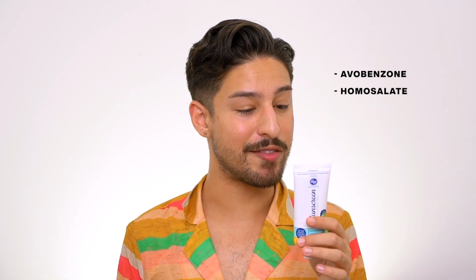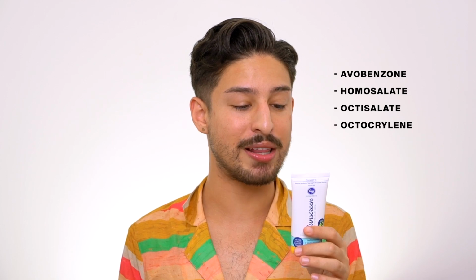This is so matte. And I specifically like this for summertime. I first tried this when I was living in Chicago. It was humid, it was summer, and I'm like, oh, this is good. This is nice. The filters of this, it is an American sunscreen, so just note that. For the filters, it does use avobenzone 3%, homosalate 11%, octisalate 5%, and also octocrylene 10% for that SPF 40 broad spectrum protection.